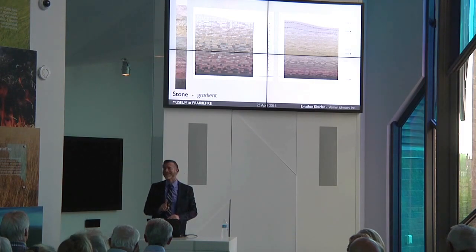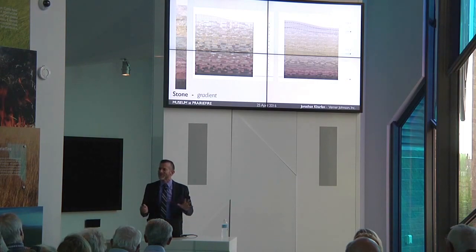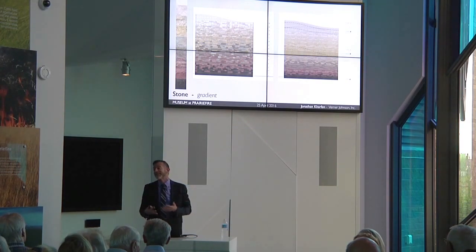So there are actually 10 different types of stone. Five of them are natural Kansas limestone, and five of them are an engineered product. There are a couple of reasons for that. Natural Kansas limestone only comes in certain colors. It only comes in the lighter colors, which you saw at the Flint Hills Discovery Center. So to achieve this idea of gradient, I needed to find other stones. Why I went to an engineered product, there are a couple of reasons.